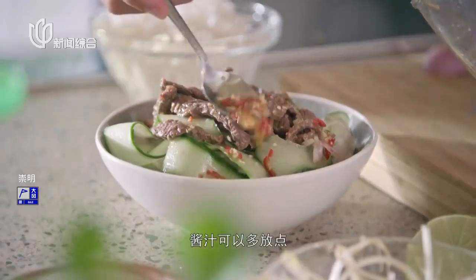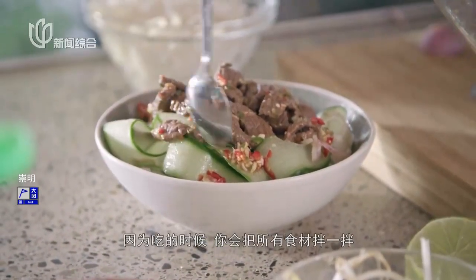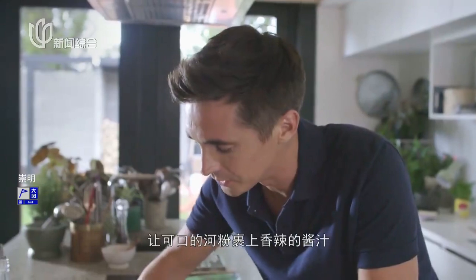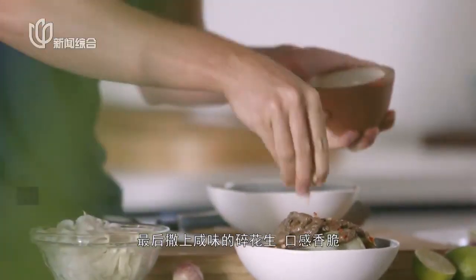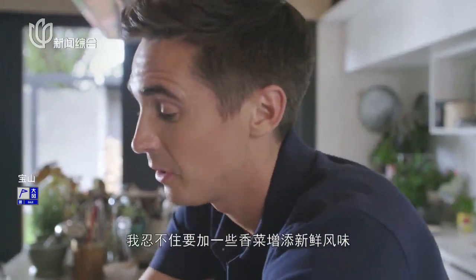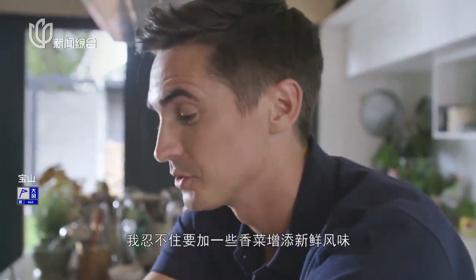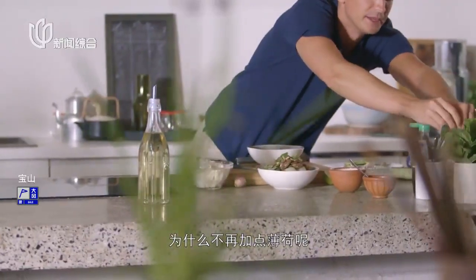Make sure to be generous with that dressing because as you eat this, you want to toss through all those ingredients and coat those lovely noodles in all that heat. Finish it now with some chopped salted peanuts, really great crunch. And then I can't help but add a little bit of freshness from some coriander just over the top. And why not? There's a little bit of mint there too.